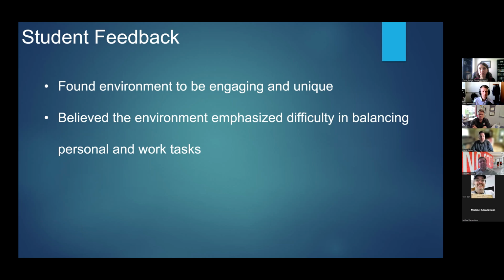And finally, students really find this environment to be engaging and unique. When we talk about this with students, they often find it very memorable because they haven't played a lot of games or digital games in their educational experience. So they really find this to be an interesting and different way of presenting material than they've had in previous coursework. And they really believe that the environment emphasizes the difficulty in balancing those personal and work tasks.